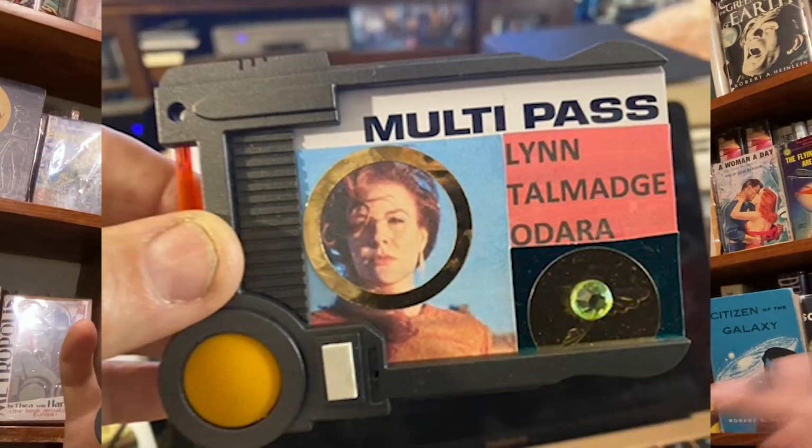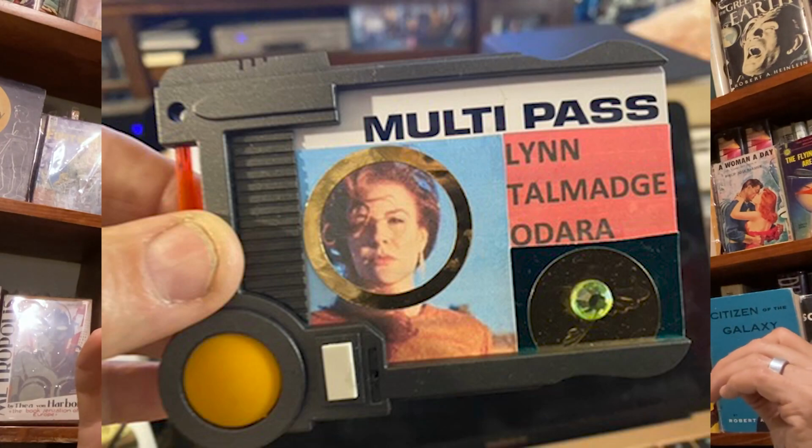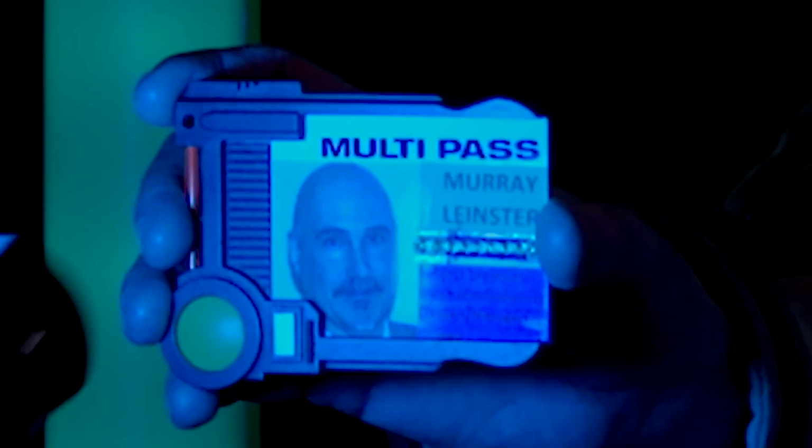Element. Okay, so you might say, well, how do you put together a Multipass? Well, you go on eBay, and they put out fan copies of the Multipass, but of course it had the same graphic and the same photo as in Fifth Element. So I want something different, and I want to make these individual. So I make one for Catherine McEwen's character, for Lynn O'Dara. I make one for Dave Edison's character, and I give him the name Murray Leinster because Murray Leinster was a famous science fiction writer of the 50s and 60s.